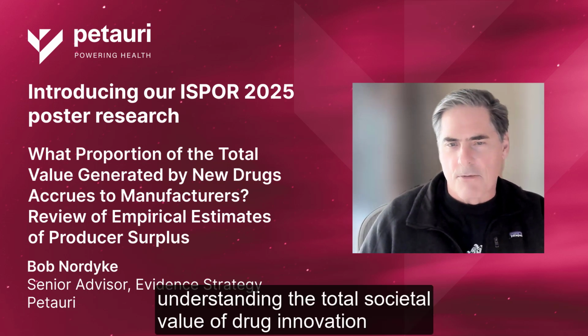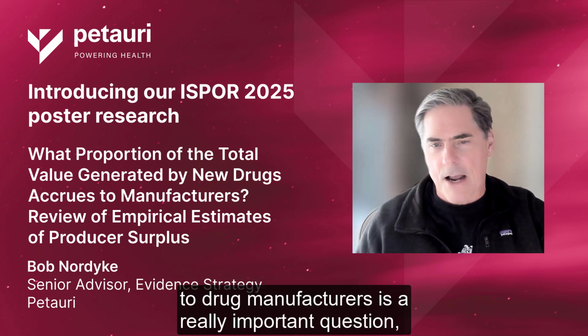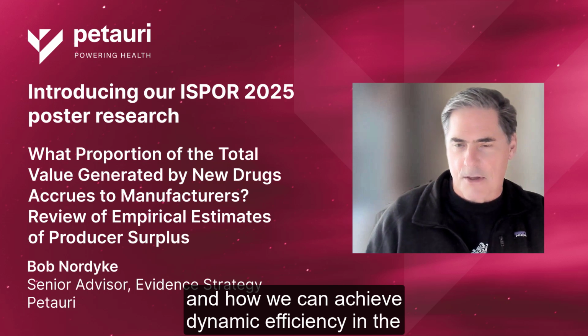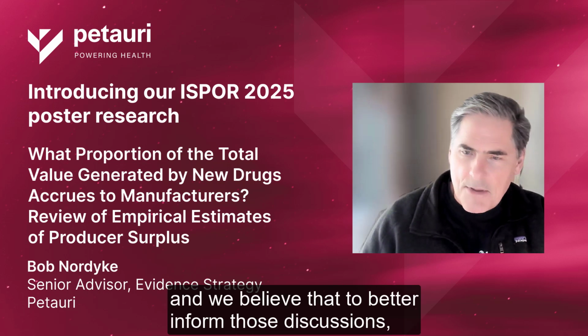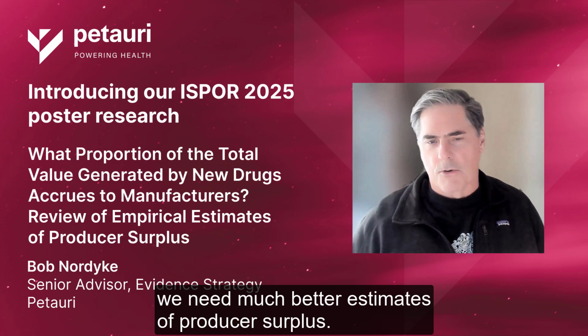Understanding the total societal value of drug innovation and what proportion of that value accrues to drug manufacturers is a really important question, particularly when it comes to pricing discussions and how we can achieve dynamic efficiency in the pharmaceutical industry. Producer surplus is central to many of those discussions, and we believe that to better inform those discussions, we need much better estimates of producer surplus.